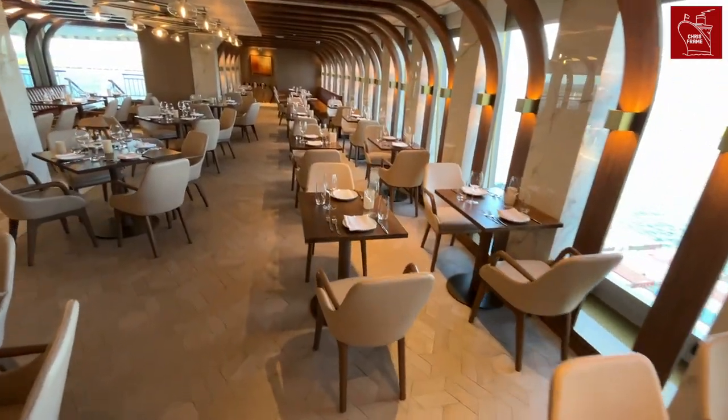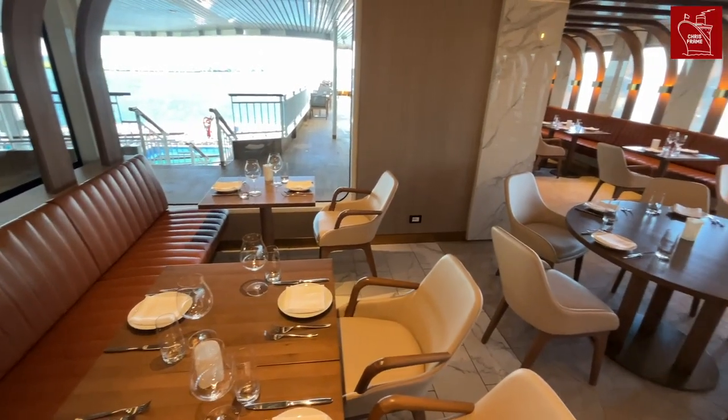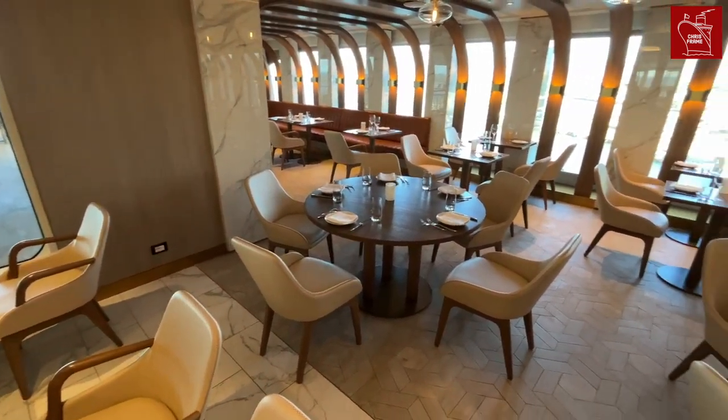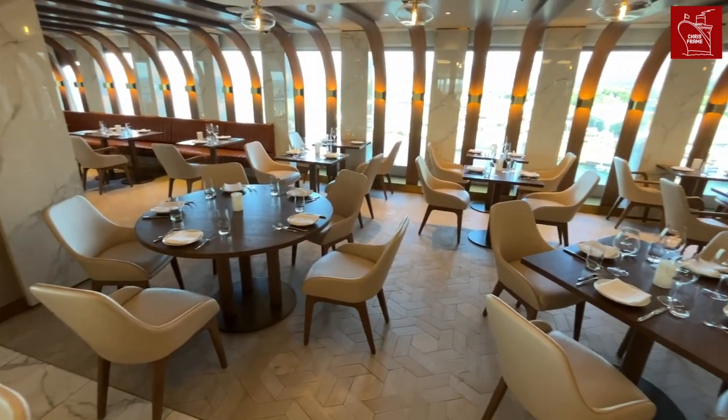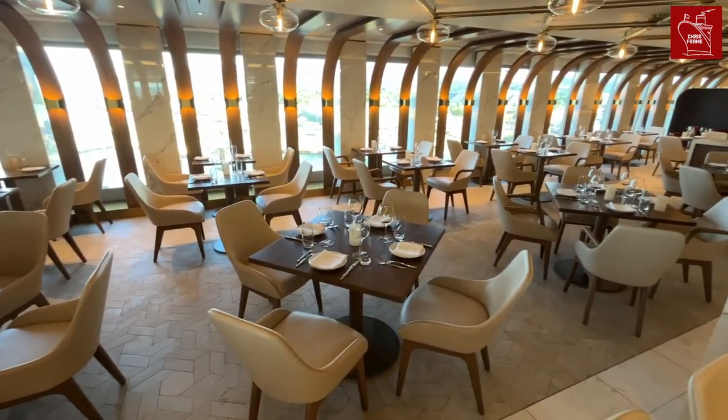Onda is Norwegian Spirit's new Italian specialty restaurant. It's located at the aft end of Deck 12 and has a striking and modern interior. The food quality here is possibly the best I've had on a cruise, with a big array of options. The service was very friendly, and although I was given the wrong main course, the error was quickly rectified so our group were able to eat together.